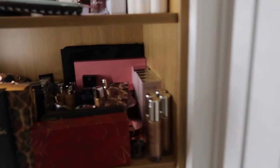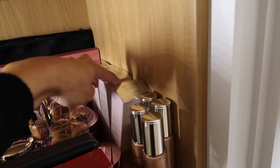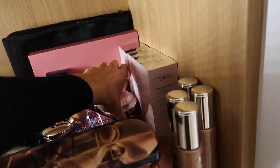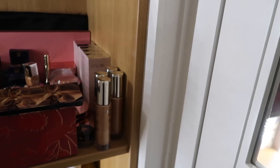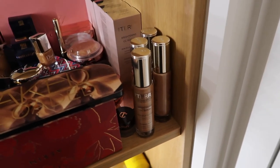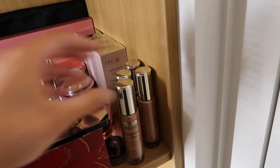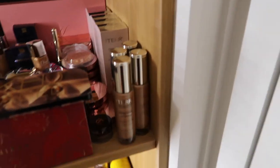Look how many By Terry CC serums I have, by the way. My friend messaged me. These are all full as well. And look how many of the CC powders I have in stock, because it's limited edition and I don't ever want to run out of it. My friend messaged me, she said, I just tried to pick up the By Terry CC serum in Sunny Flash and it's all sold out, I'm blaming you. And I was like, well, my stockpile would probably suggest it is my fault. So let me know when you're back and I will give you one. I'm holding one of those for her as well.